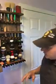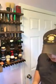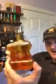Let's move on to aftershaves, and in my decanter collection of aftershaves, I'm going to go with the ones that are down here on the counter first because they stay in the closet behind me. First one is an Old Spice bottle, their Cannon decanter. This is full of Pinaud Clubman.